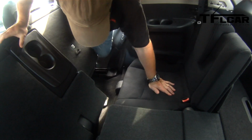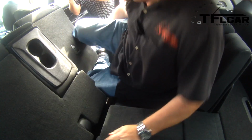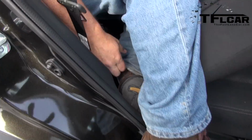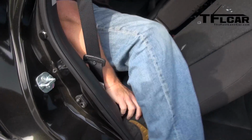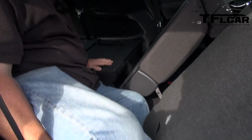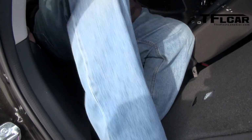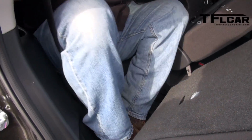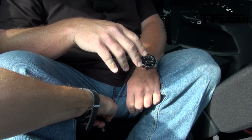Oh, that's just wonderful. I'm feeling great. Because look at my foot. I don't think it's built to go that way. I got it. I didn't break anything. Not made for adults. No, obviously this is for little kids. Little kids can fit back here. Adults, not so much.